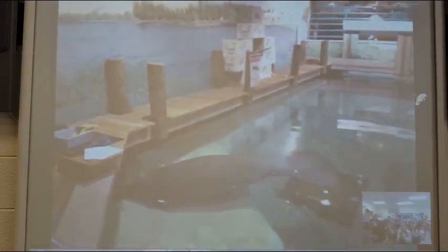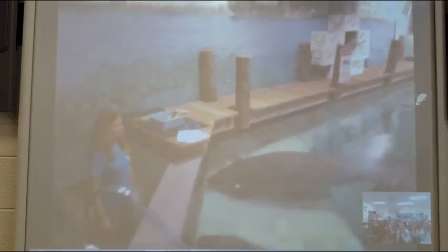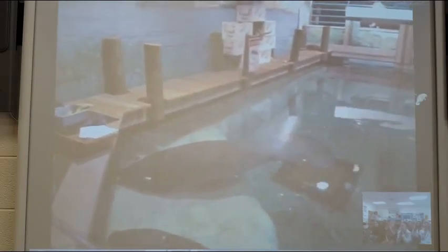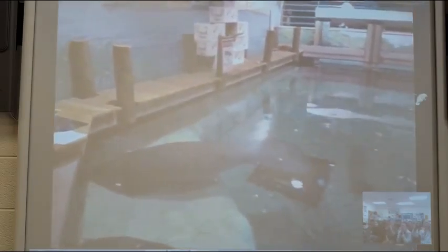What are those wooden pillars around the manatee tank for? This was supposed to look like a natural dock and marina in our local area. You'll see a lot of marinas like this with a lot of docks and pilings where people have their boats tied up. So they were just trying to make this look natural, but a man-made thing.